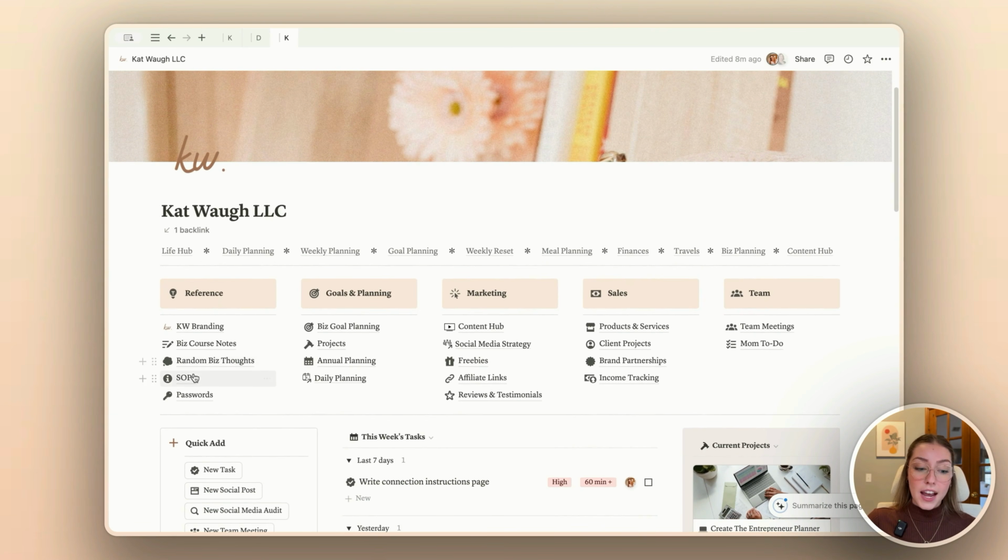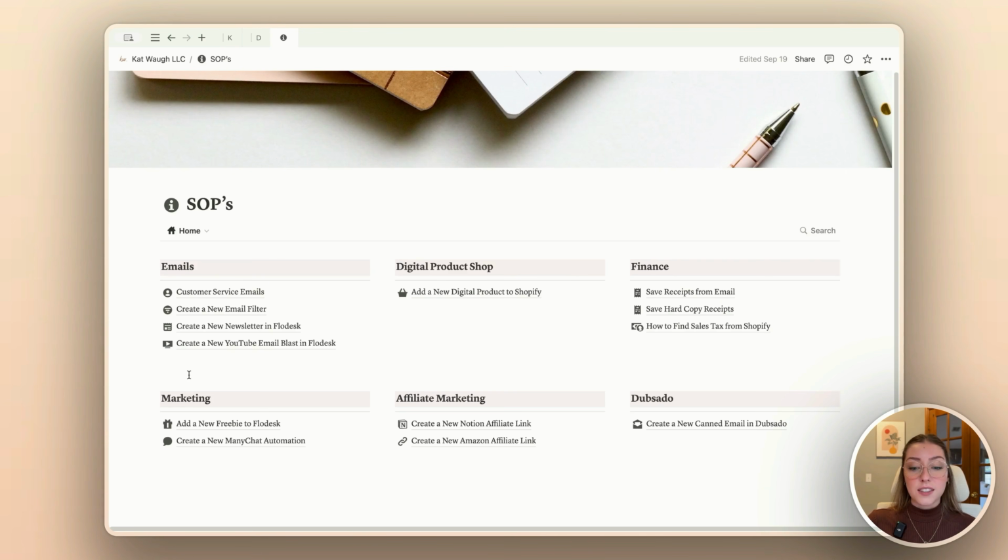And then below that, I have SOPs. Now, this is a place where I hold all of my operating procedures so that if I have to have somebody else do something or if I forget how to do something, I can always come back here and reference this. I love this. I think everybody needs to have one of these. It's one of the most important assets you can have for your business. So please set up an SOP page.